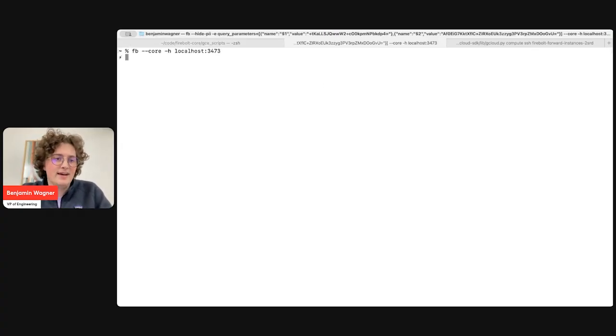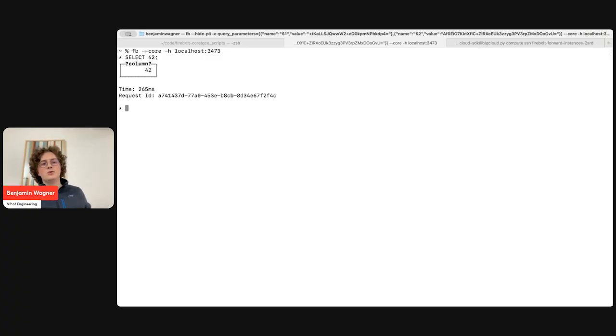At this point, let me jump into the Firebolt CLI. It's just a nicer way to run these SQL queries and not to always have to use curl. If I run the same thing as before, select 42, you can see the query result comes back and it's formatted in a nicer way. The 260 milliseconds are because the query has to jump over the Atlantic. I'm based in Munich, Germany. The GCP instances are running in US Central at the moment.